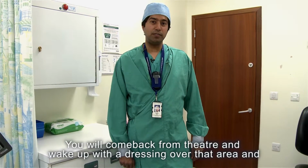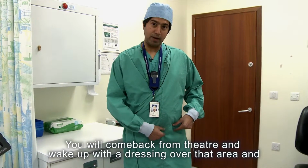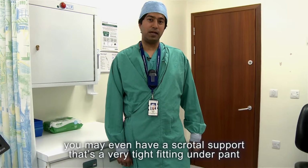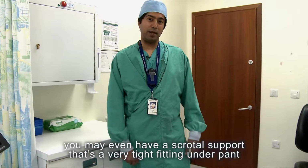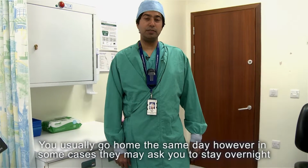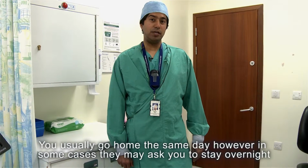You'll come back from theatre and wake up with a dressing over that area, and you may even have a scrotal support. That's a very tight-fitting underpant. You usually go home the same day. However, in some cases, they may ask you to stay overnight.